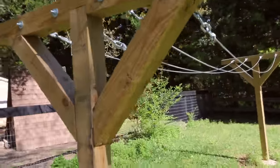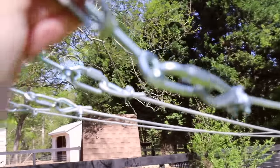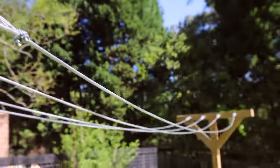This is the clothesline that CR built me last year. I still need to either paint it or stain it, but it's nice and sturdy. 'Tis not but a flimsy clothesline is a sturdy one. All right, let's keep going.